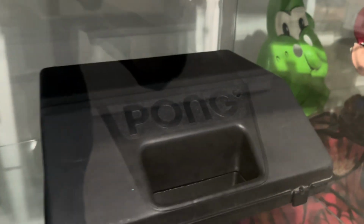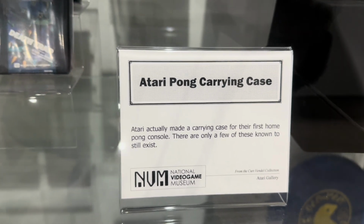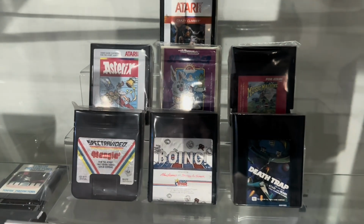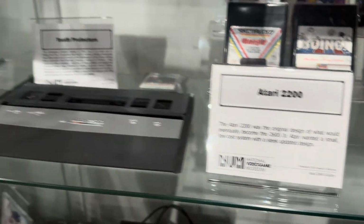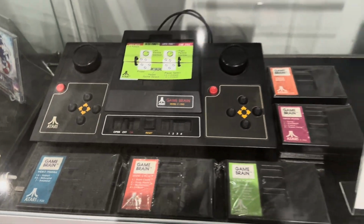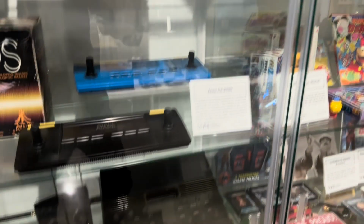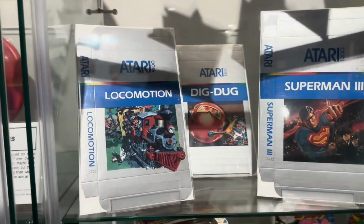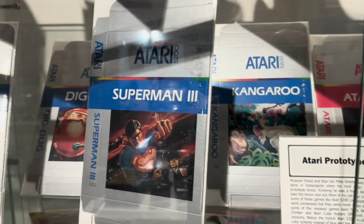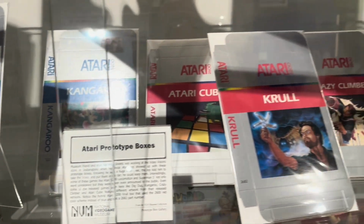Ooh, that's neat. Atari Pong carrying case. And only a few of these are known to exist. It's the first one I've seen. Yeah, I like that the museum has a nice variety of rarities as well as common stuff. Superman 3, they never made that game, but I love that they have the prototype box art here.